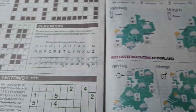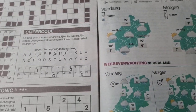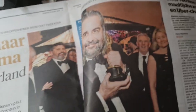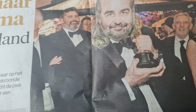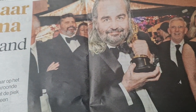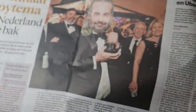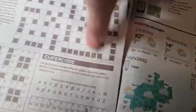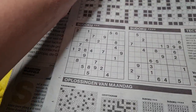The Oscars, we have the first Oscar for a Dutch cameraman. Yeah, Dutch cameraman. For the movie Oppenheimer. Yes, this man has won the Oscar. It's the Dutchman Van Hoytema. Yes, Van Hoytema has won. Hoyte van Hoytema, yes. What a name. Hoyte van Hoytema. Anyway, let me start with the first Sudoku.